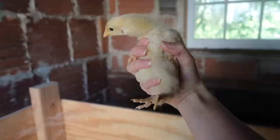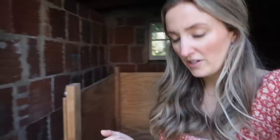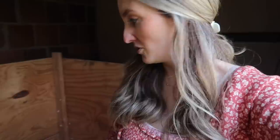Got new baby chicks. You want to hold one? This is our brooder. We have this room on the side of our barn that is just all by itself, so it's kind of the perfect spot for the chicks. And they obviously have a brooder heater, so they're nice and toasty warm in here, and no predators can get in. It's just a really good spot for them.